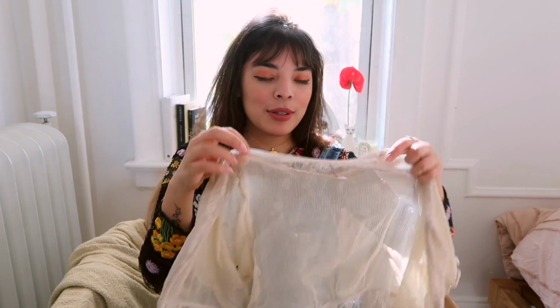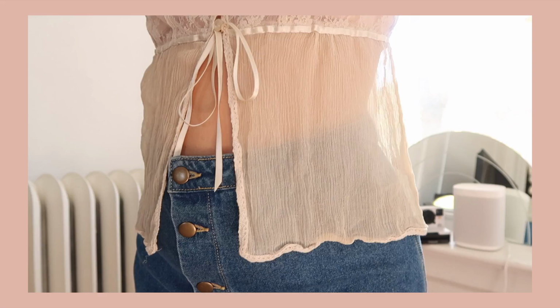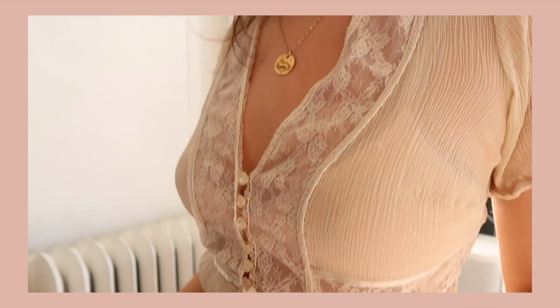This one is originally from Free People and I'm pretty sure that this is like OG Free People, super light and airy bohemian Free People back in like, I want to say 2011, 2012. It's 100% silk. It is super beautiful. It has this lace paneling around the neck area going down to the center front, but I just haven't been able to take this off, you guys.